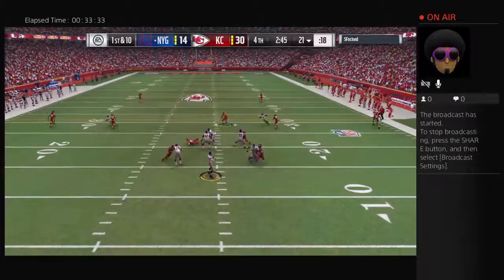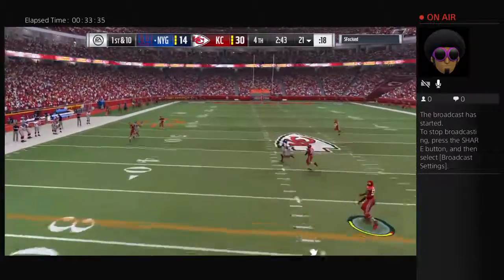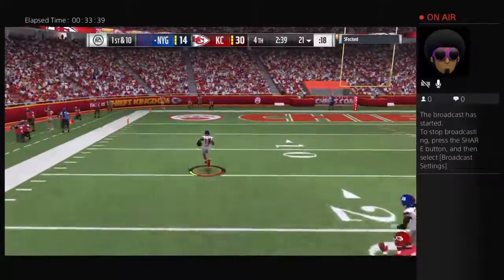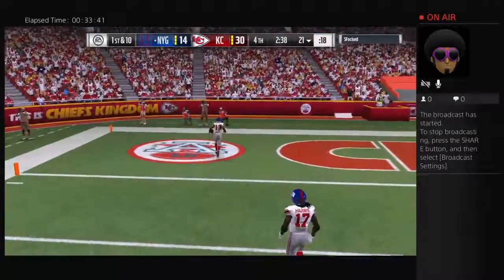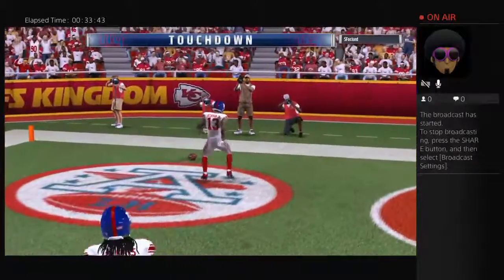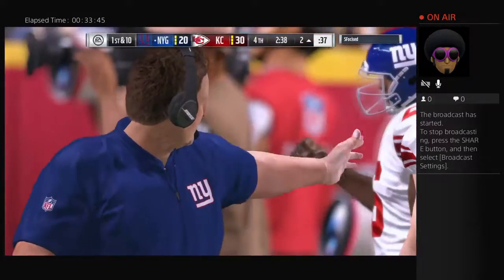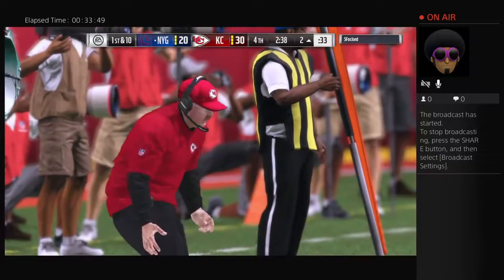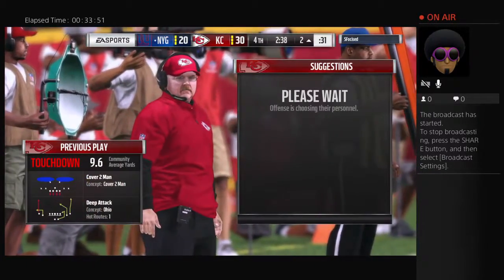Trying to shake off the interception. He'll look to throw. He's going to loft one deep left. They've got his man complete, and all the way in. Touchdown, New York. Odell Beckham, 78 yards. And the Giants are able to cut into this lead.